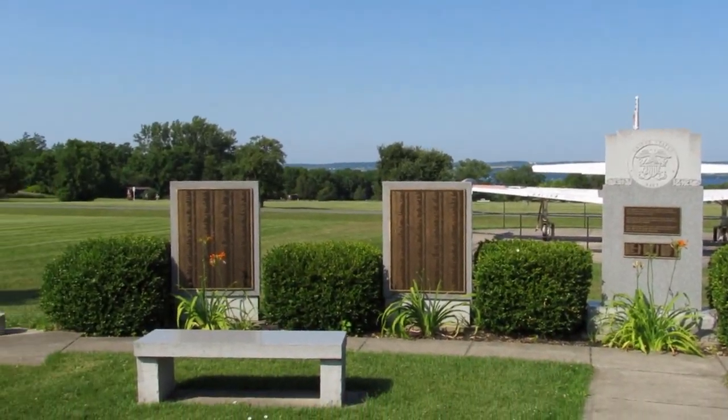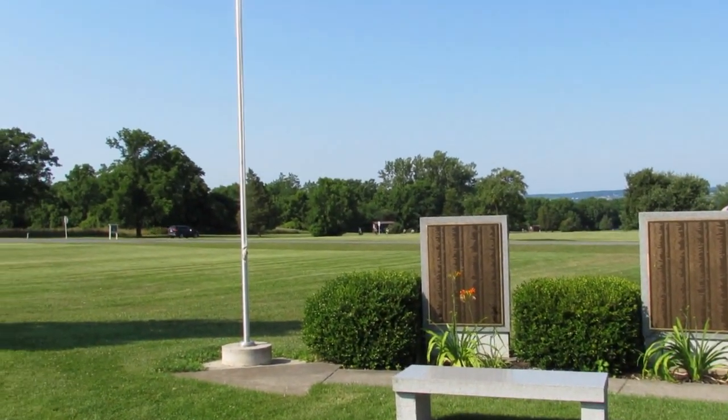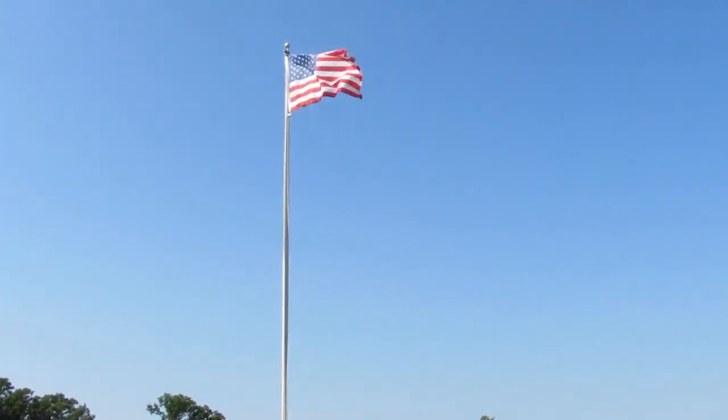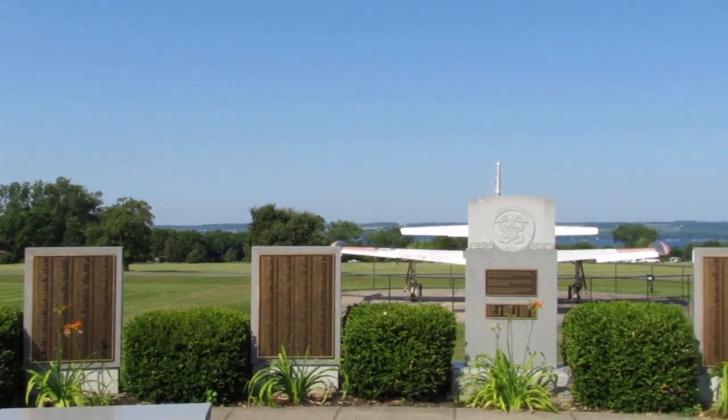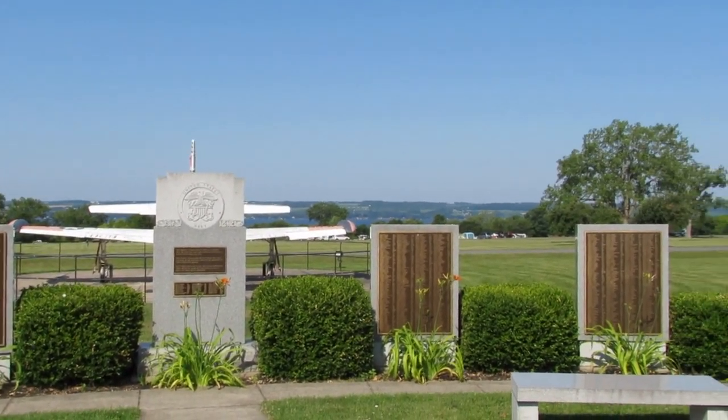Sampson Wall of Honor. Listed on these plaques are the names of the 1,500 men who trained at Sampson and made the ultimate sacrifice in the defense of their country.